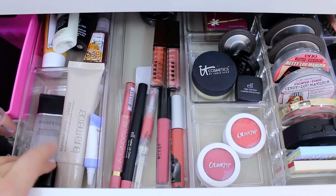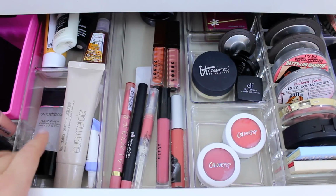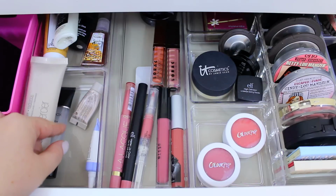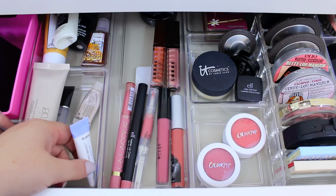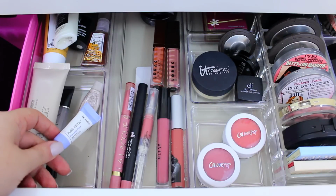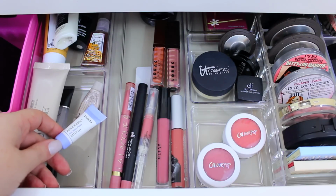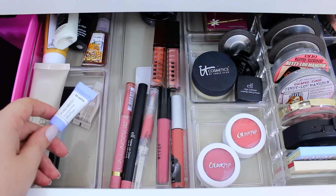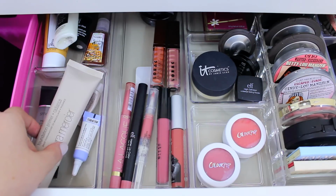So as for face primers, of course I have my Smashbox Photo Finish because that's my favorite. I have this one from Laura Mercier. This is the foundation primer in Radiance, a little mini one that I'm just trying to finish up. And then I have this one from Dr. Jart Plus. This is the Pore Medic Pore Minish Primer. So far I like it. I've only tried it a few times, so I'll definitely keep you guys posted next month and let you know what I thought of it.